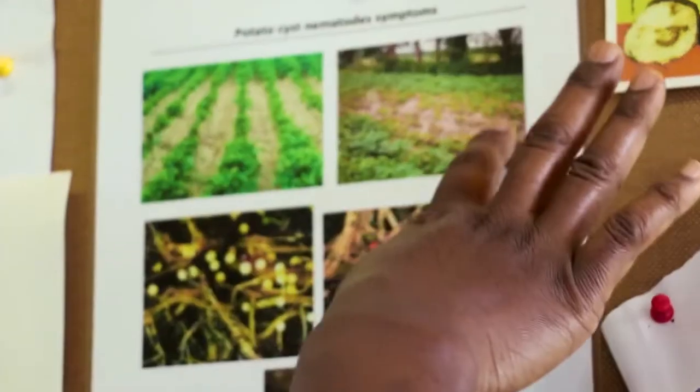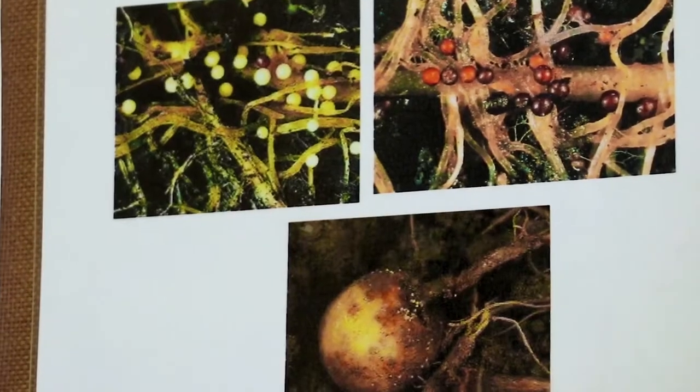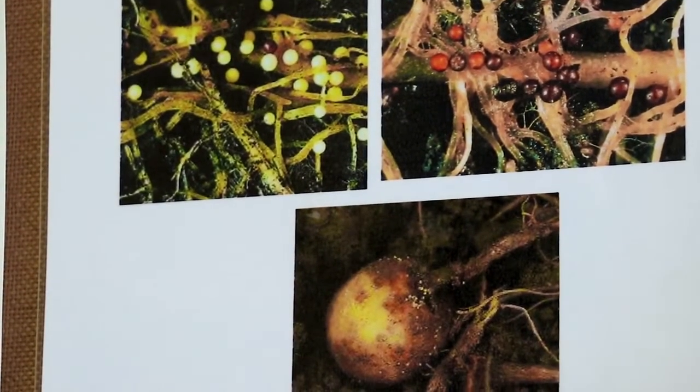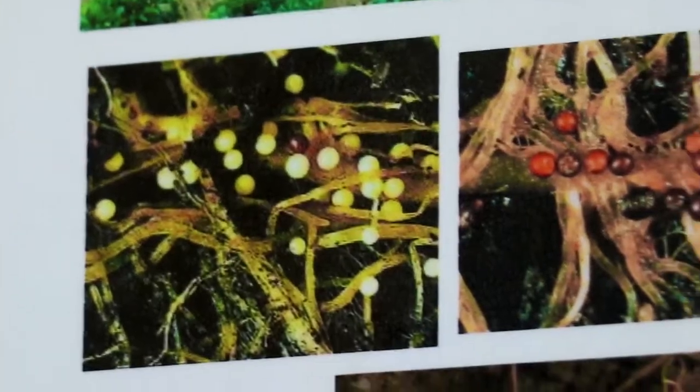So the potato cyst nematode is a very devastating pest of potato. It's mainly found in Europe. That's where we knew it to be found, in the temperate regions. But recently it was discovered in Kenya in 2015. And because we have open borders, potatoes are flowing in and out. So it was a matter of when, not if, the nematodes were here.